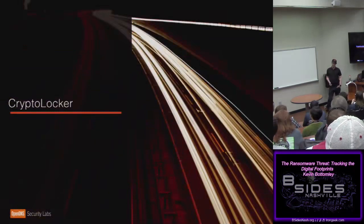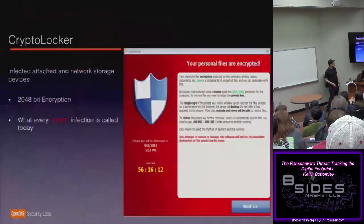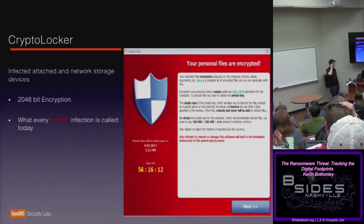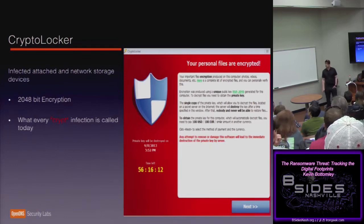Now, as we all know, probably CryptoLocker was pretty much the biggest one that came out swinging, in about 2013 or so. It was the first one that actually encrypted your system using a 2048-bit RSA encryption key. And it's essentially what every locker infection is now referred to, even though no one uses CryptoLocker anymore.